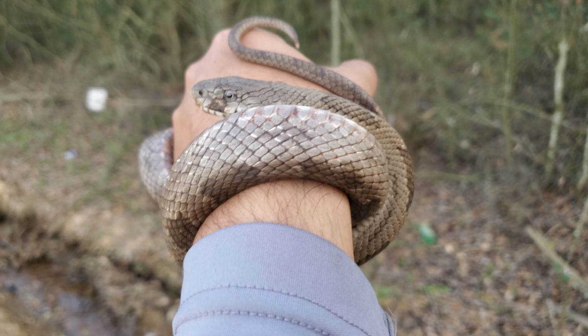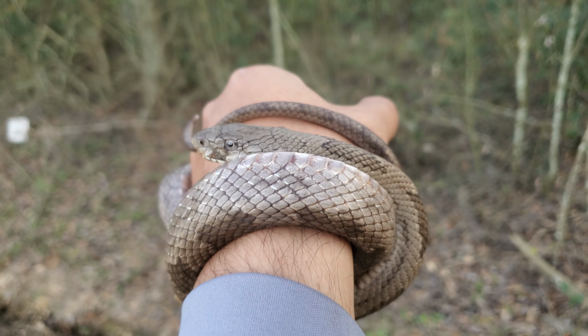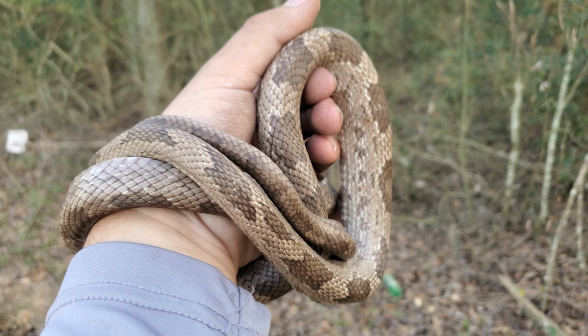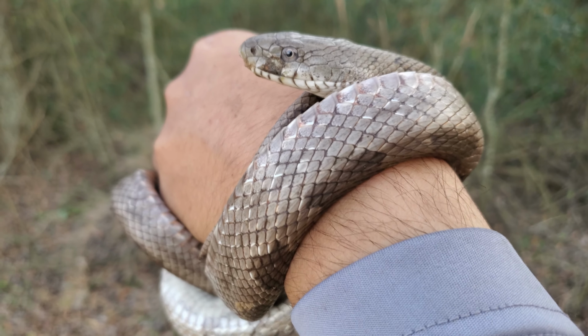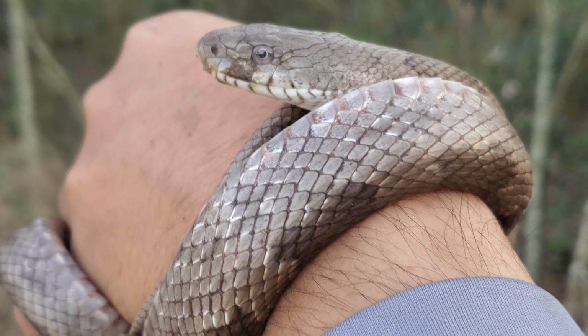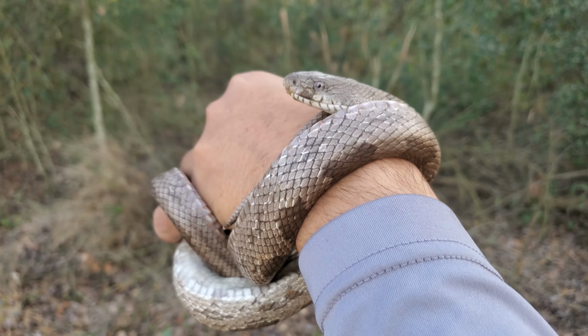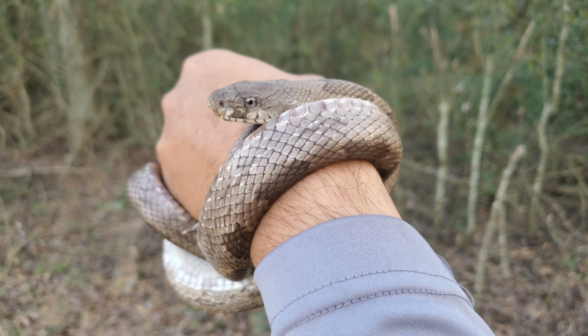Now, rat snakes have really interesting complexes. Obviously, there's the eastern rat snake, and within the eastern rat snake, there's the yellow rat snake, the black rat snake, the Everglades rat, but gray rats are technically their own species, but they do integrate with the eastern rats. So, yeah, rat snake taxonomy is a little complicated, but this is a gray rat, and he's just constricted himself around my hand right here.